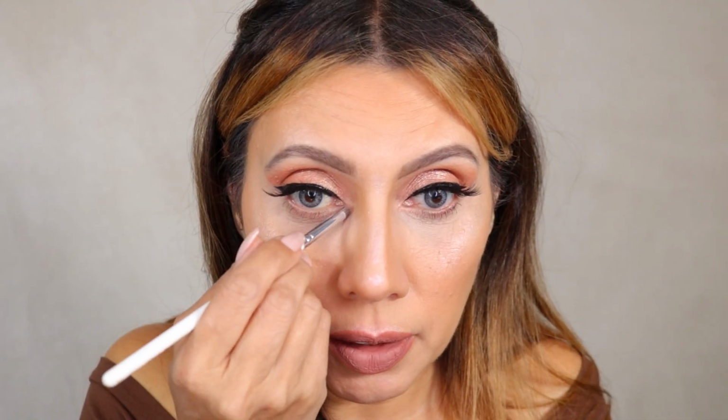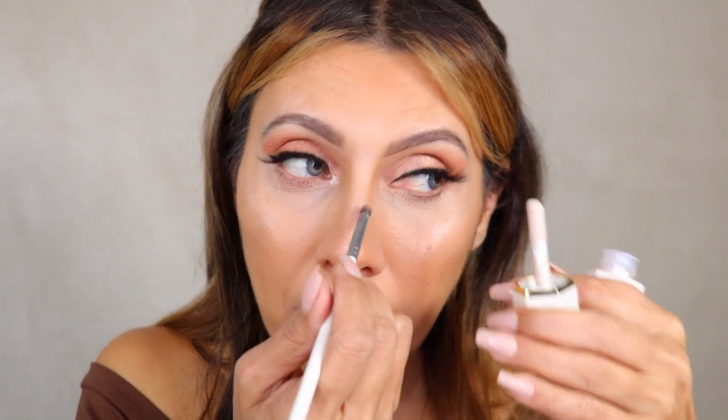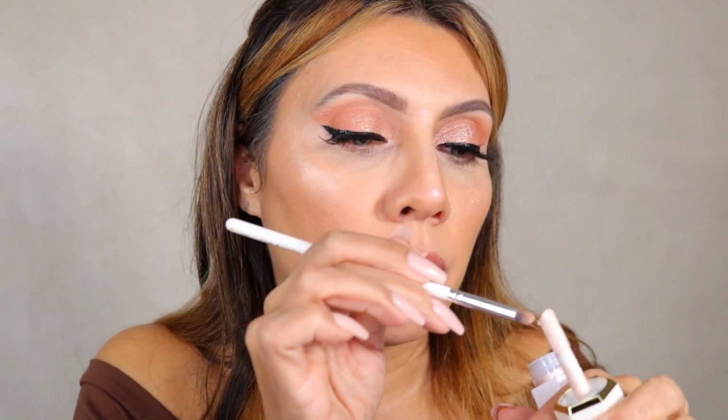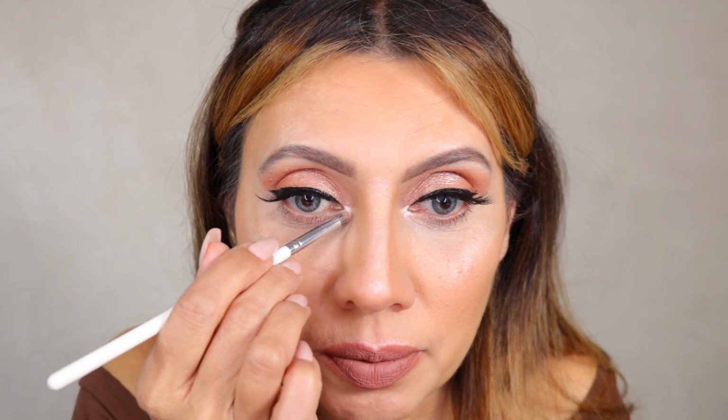Okay, so let me clean a little bit over here and over here. Precious. Maybe a little bit in the inner corners over here. Ooh, I love it. I love what I'm seeing. I'm grabbing it from the brush, from the applicator, and transferring with the brush. Oh, wow. So pretty. Beautiful. So beautiful. Look at that. Oh, my gosh. I look like a doll.